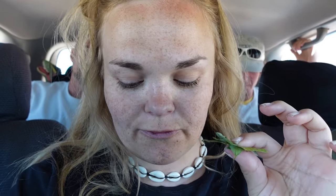The altitude is getting quite high, I'm getting a headache, so I'm gonna try, for the first time ever, some coca leaves. It's supposed to help, and it's perfectly legal here in Bolivia to do. You can have it in your mouth for a long time. Okay.